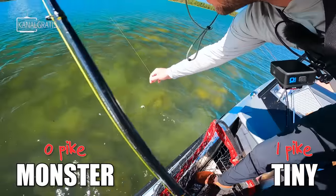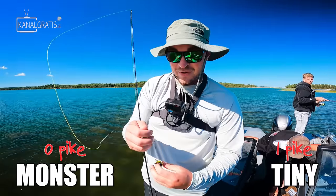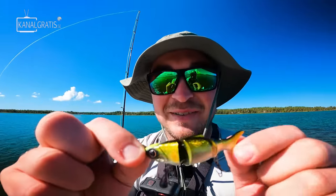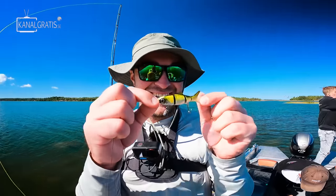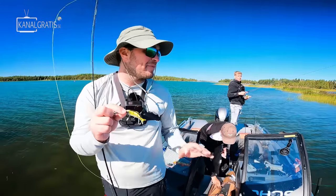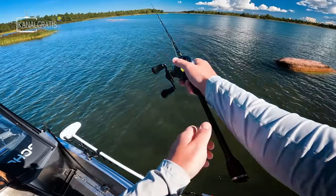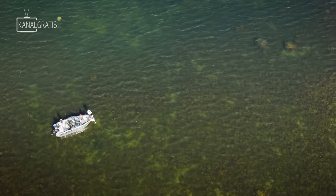Oh, there she goes. Perfect. On the small Japanese bait I got from Fish Candy. Oh, I thought it was Chinese. No. But man, this type of visual fishing, it's so cool. She took up there. Nice with some action.